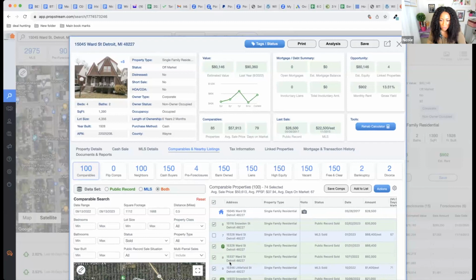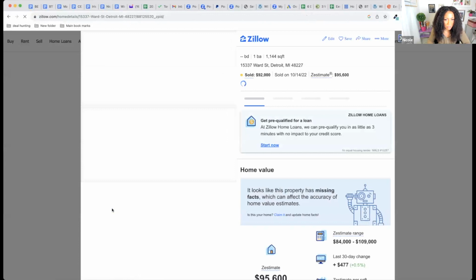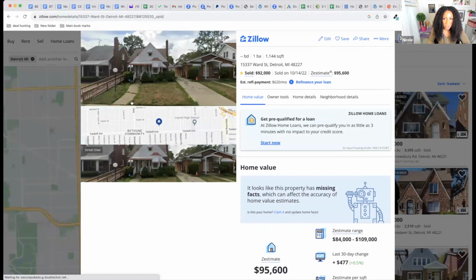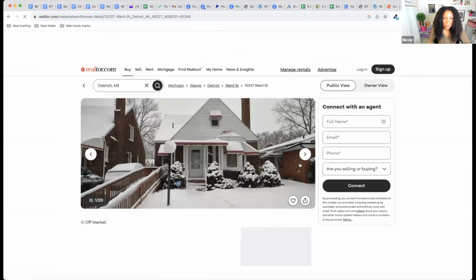All right. So this one is all messed up, Detroit. Let me look at this deal right here. It was just sold. It's substantially bigger than the subject property. It has no pictures. I was hoping there would be pictures since it was just sold. Let me see if I can find some somewhere else. Yeah, there we go.